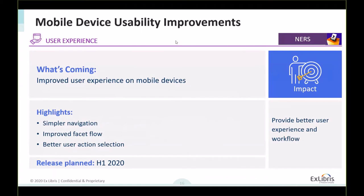Okay, another thing that we have already managed to release, both for Primo and Primo VE, is the improvement that we did for mobile devices, and we already got good feedback from the customers that experienced and tested that. So what we are doing with this mobile device improvement is allowing the user to better navigate in mobile from record to record in the full display.